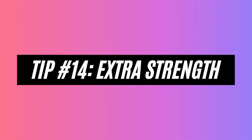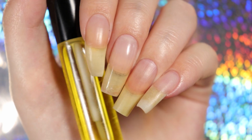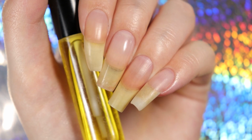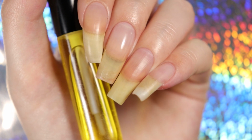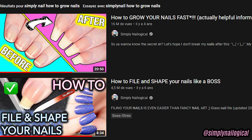Tip number 14 is to use strengthening base coats if you have very brittle nails. I say this with caution because nail strengthening products are not for everyone. For people with already strong enough nails, it may cause the opposite results. The reason we oil our nails is so they are more flexible and bend instead of snap when we accidentally hit them on something. But nail strengthening products may do the opposite by preventing them from bending because they're so hard, and so they just snap and break. I've learned a lot of this from Simply Nailogical, so you may want to check out her videos on this too.